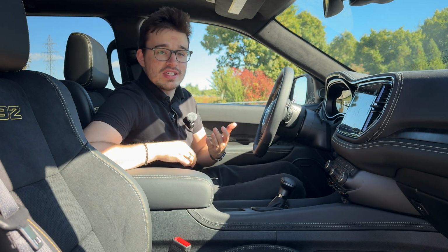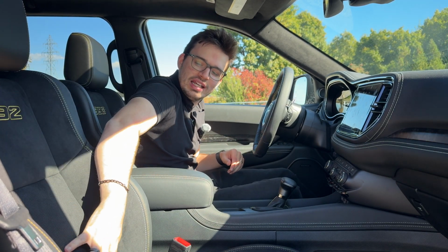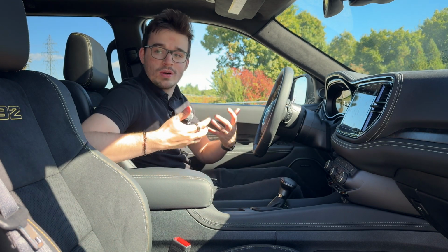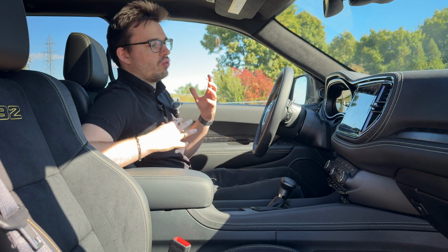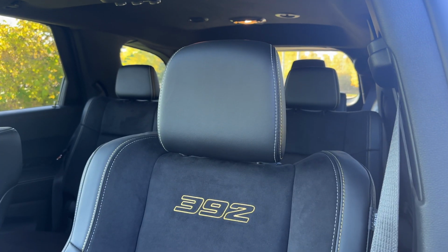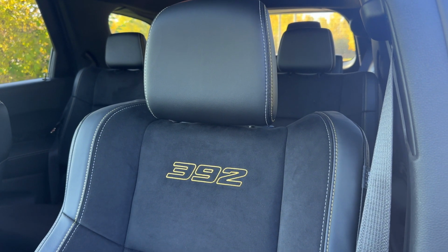We also, and I'm sure you can see that in the shot here as well, we've got the 392 on these really nice material seats. And then of course the white and yellow stitching continues throughout. Very nice seats, really, really comfortable. I could do a road trip here, no problem. I'll talk to you about ride quality and all that stuff when we actually get it moving.